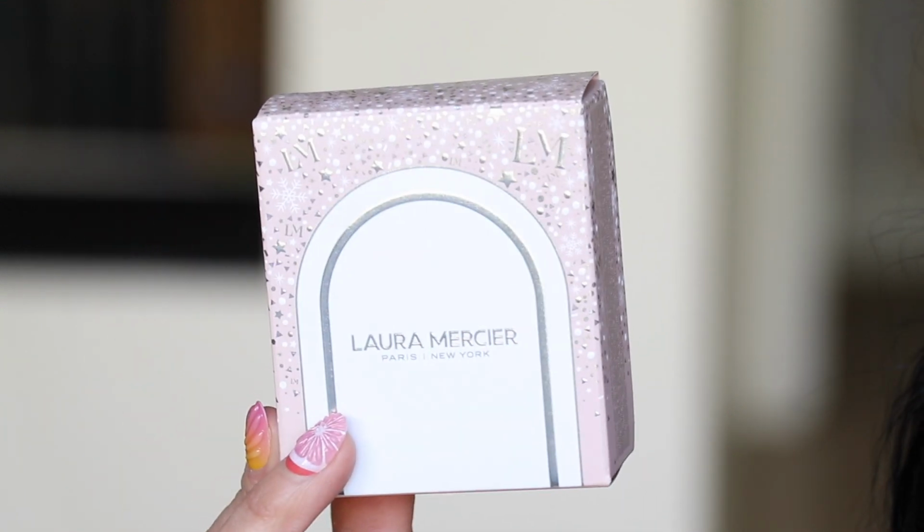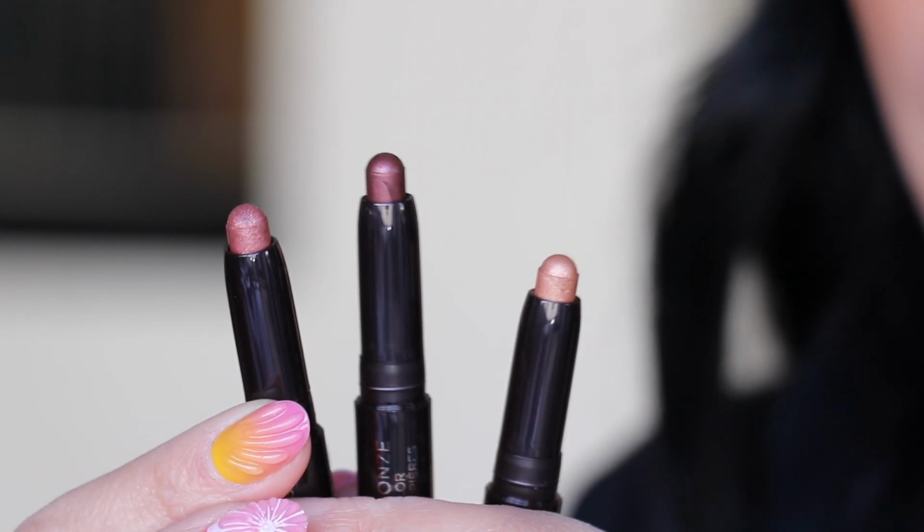Laura Mercier. They are the Caviar eyeshadow sticks, and this particular pencil from Laura Mercier has lasted me years. I'm sure it's well over its expired date, but I don't give a damn. My eye's not falling off and it still works. You just need a little bit and it works amazing.